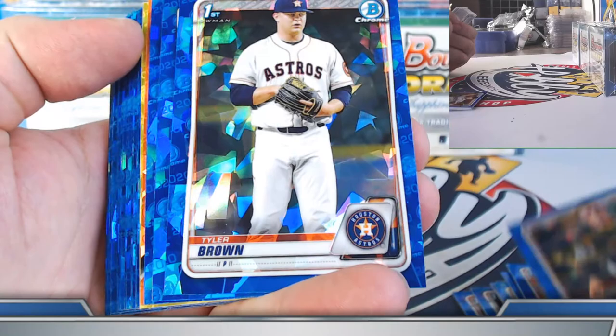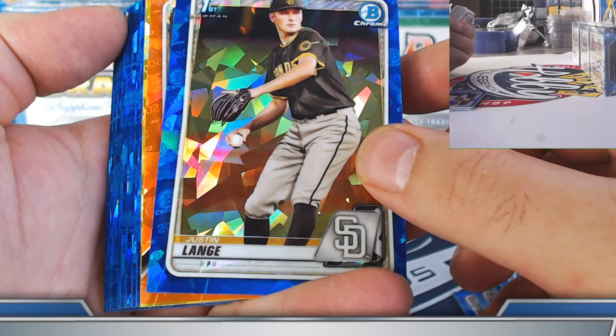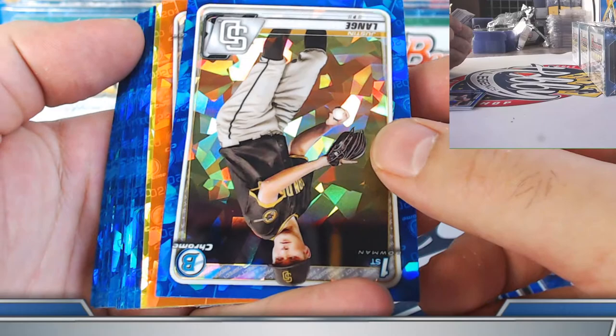Adley Rutschman, and our orange sapphire in this pack or box is upside down, so we're going to have to go this way. Orange to 25 is the first Bowman. Good luck, good luck.